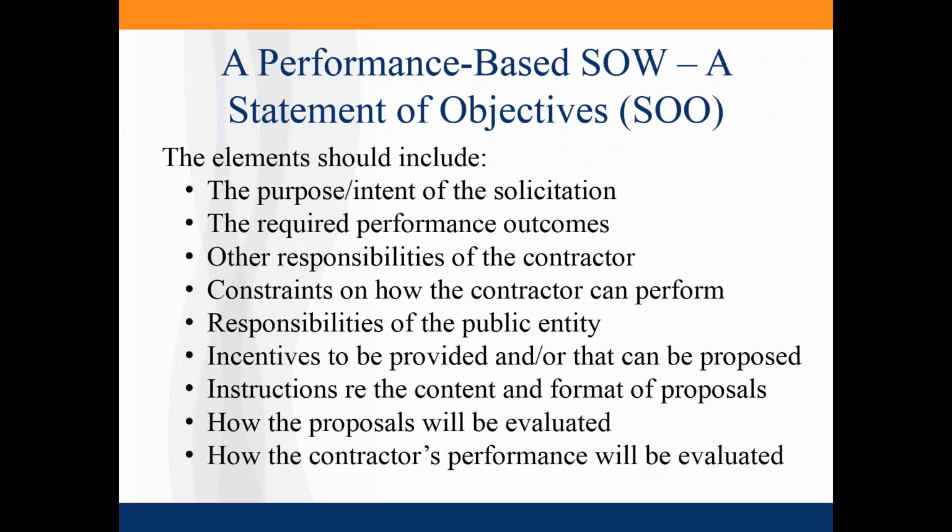Okay, let's talk now about how to structure a performance-based statement of work, which I refer to as a statement of objectives or a SOO. Now, we don't have a lot of time to spend on this, but this is how I organized it. Curt, you're very familiar with this approach because this is what we use in Nashville. You start out by saying, what is your high-level purpose and intent of the solicitation? So that's obviously going to be, even at a high level, specific to whatever project or product or service you're going to procure. And then you will look at the required performance outcomes. And again, these are the things that you want to get done.